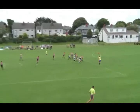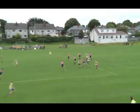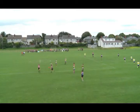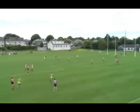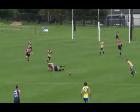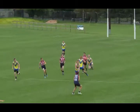Ball comes off hands. Sweden, smooth movement out of the back half. A lovely little spot kick, but into the hands of Sean Walton. This kid from Great Britain has been fantastic. He was amazing last match. His work with Stephen Trigg in the ruck especially was something to be absolutely bedazzled by.